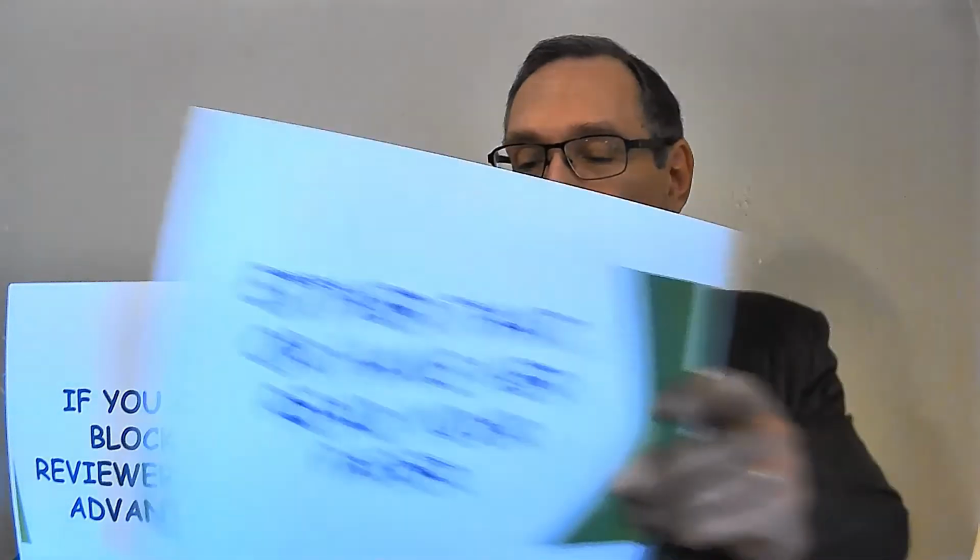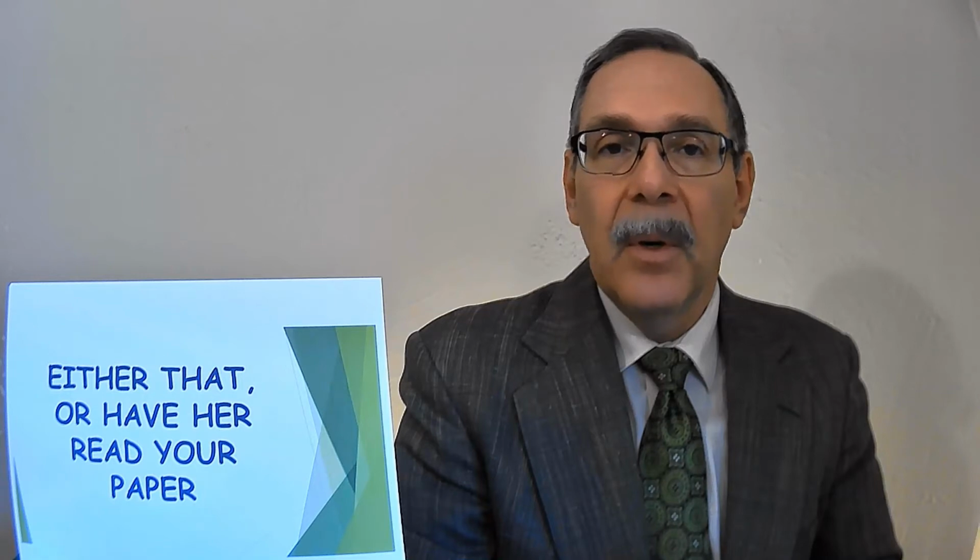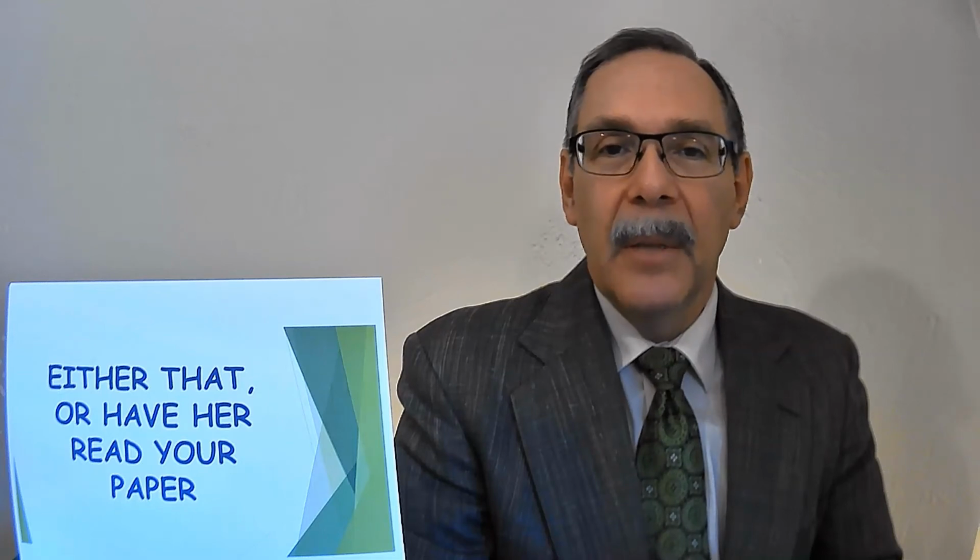Alternatively, there's a tactic that you can use, which is to invite that person or those people to read your article before you submit it. In your acknowledgments section, you can list the names of people who've already read the article, and most of the time editors will steer clear of those people when it comes time to choose reviewers. So just a little hint there.